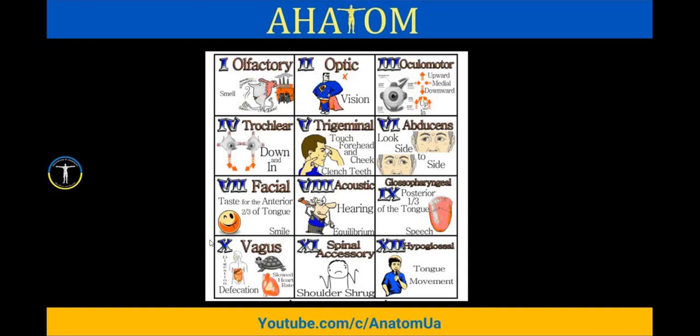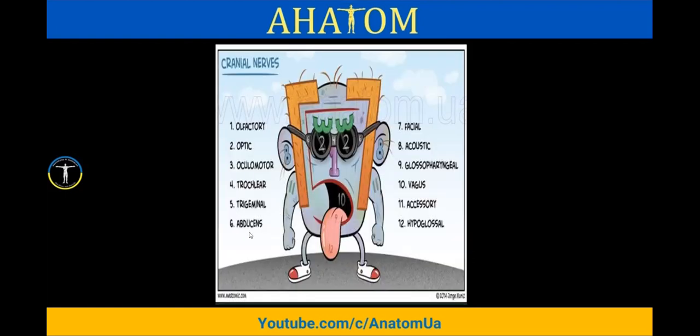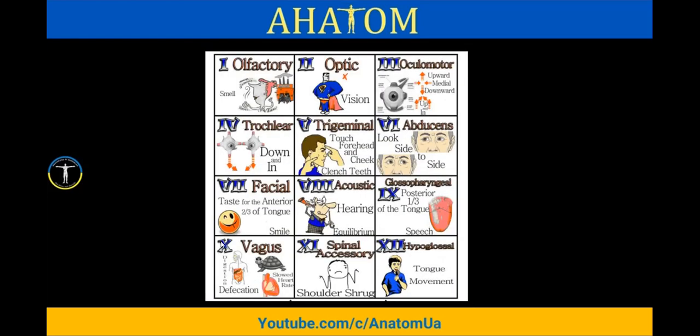Because it's one of the functions of this nerve. Yes, it's number seven here, and it innervates a big portion of the skin of the face. But first of all, one function is the smile.